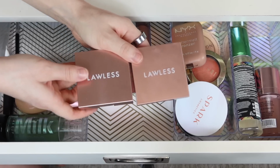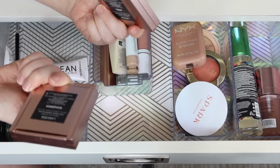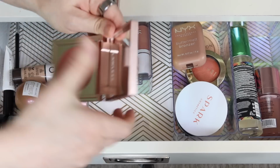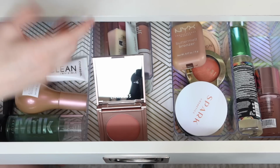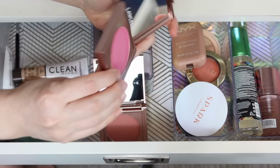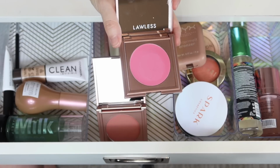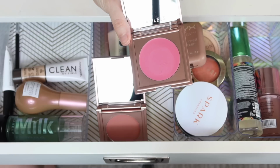Ooh, okay, this was exciting. I received a PR package from Lawless, and it had their new cream blushes. I think it had all the shades. I just kept these 2. Honestly, I was only gonna keep one, but I asked Nathan which shade was his favorite, and he was so excited about this shade. This is the shade Gumdrop, and I was like, really? Bubblegum pink, really? Because you guys know I'm not a big fan of bubblegum pink, but he was like, I think this would look really cute on you. So I'm like, okay, I'll try it.